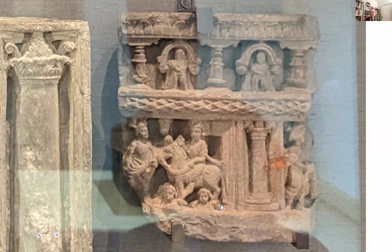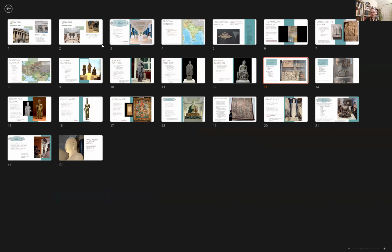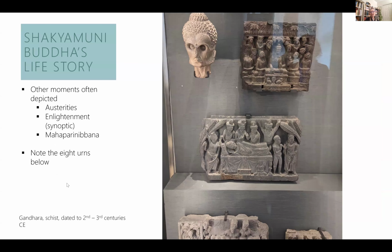And this is also part of the legend. So again, we see the legend told in many different ways. This part of the legend here is that there were devas, lesser deities, who actually held up the hooves of his horse so that the guards of the palace wouldn't hear him leaving. So these are some of the key moments that are often depicted in the Buddha's life: conception, birth, and departure from the palace. And then we have, a little further along the path, the austerities.